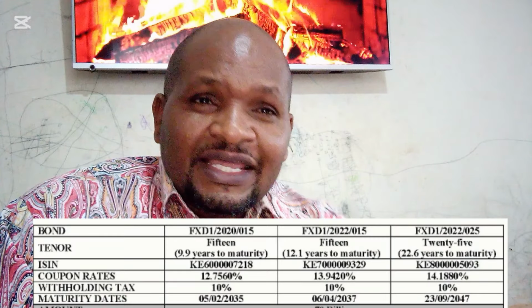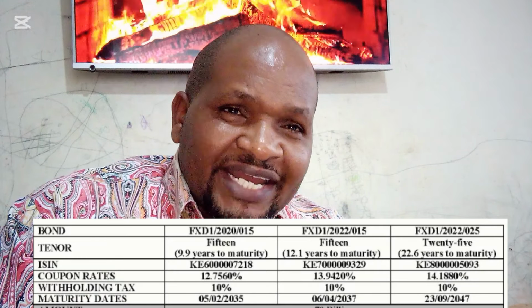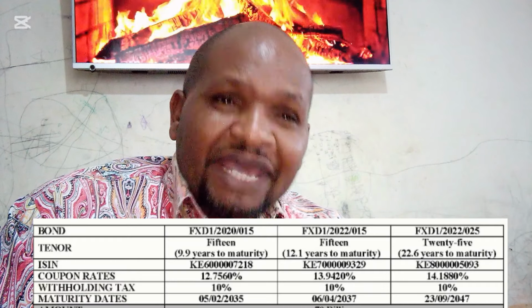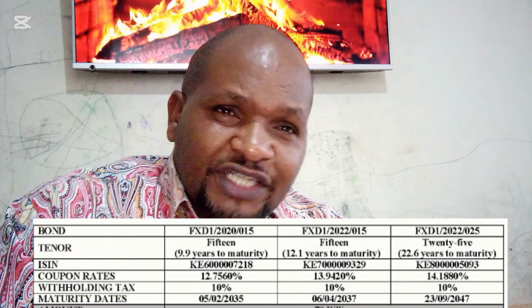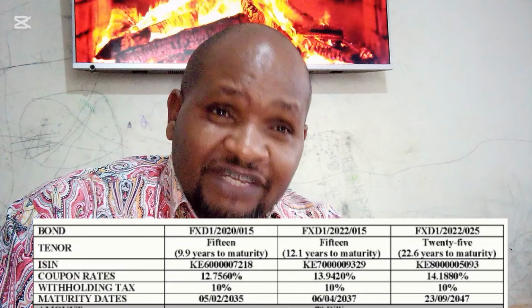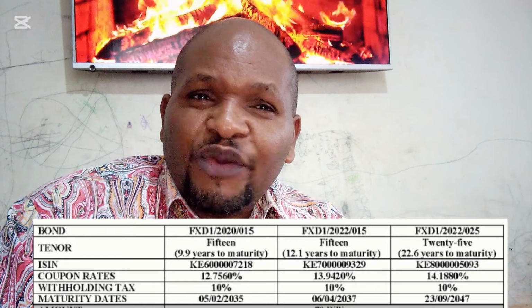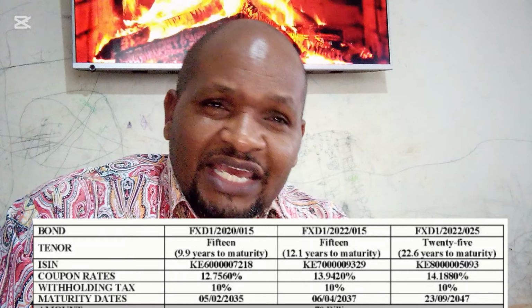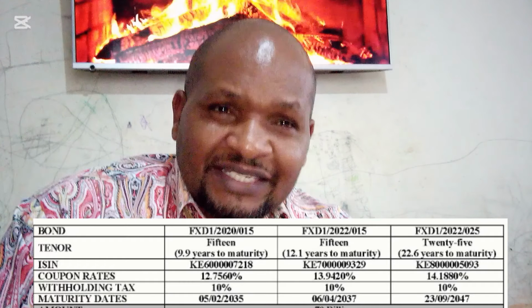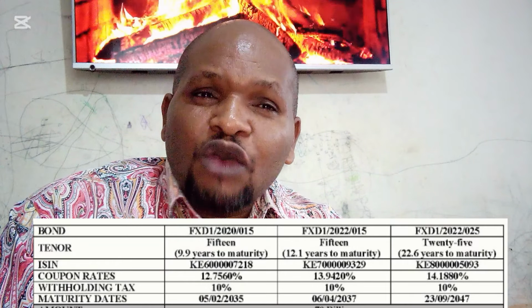The first thing that I want us to look at is this schedule. This is a schedule of the 3 bonds out for auction in April 2025, comparing these 3 bonds in terms of their remaining investment period, or the duration of their lifetime into which we are investing in the reopened issue. The first bond is giving us 9.9 years worth of investment time. We have the second bond, FXD1 2022-15, giving us a balance of 12.1 years. And this bond we are reviewing today, the FXD1 2022-25, is giving us a balance of 22.6 years. Relatively long investment periods, but they are also different.